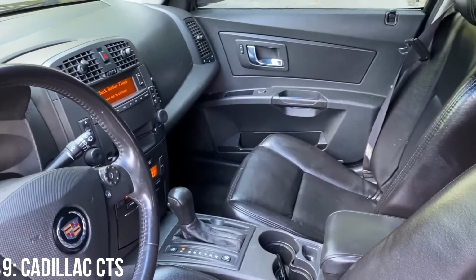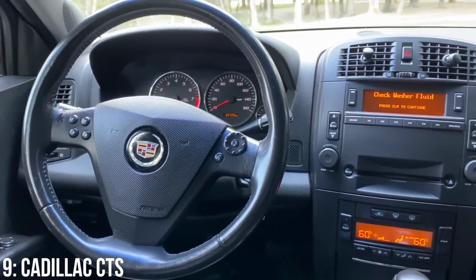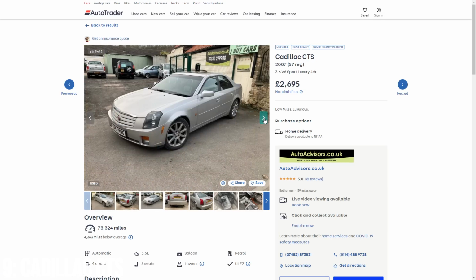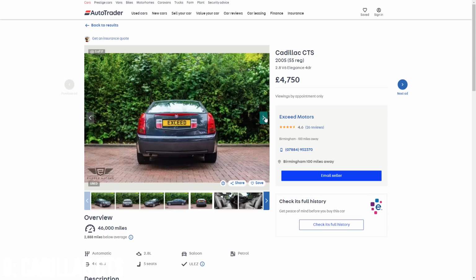It came in multiple specs too, so there are numerous colorways you could go for. I personally think that the interior somewhat makes up for its lackluster exterior. £3,000 is around the minimum you'll find these listed for, and for £5,000 you're looking at a relatively reasonable example with around 50,000 miles on the clock.